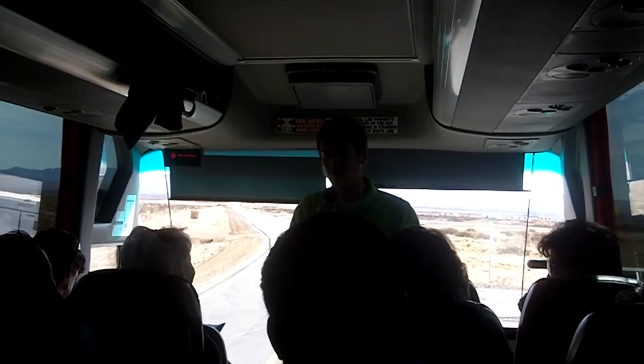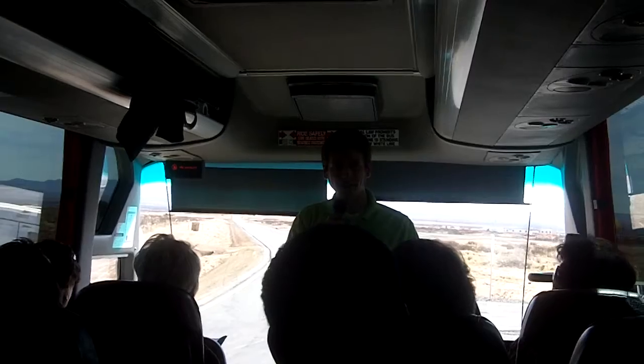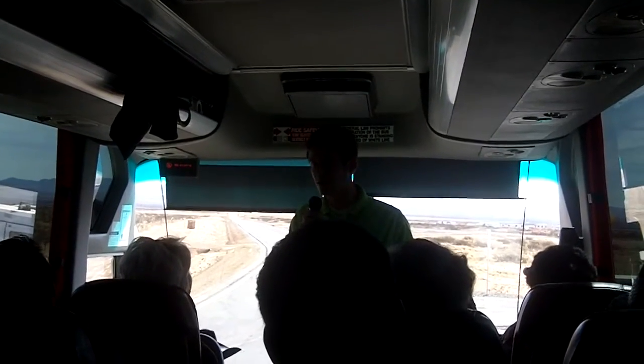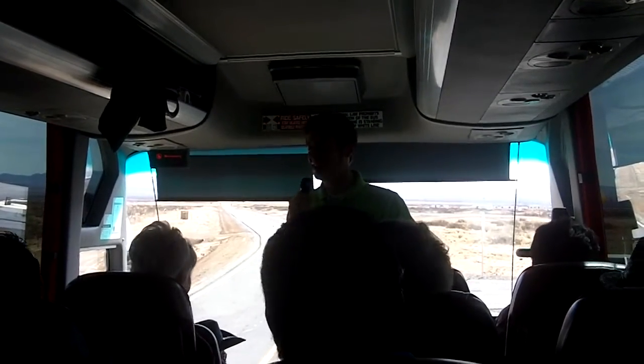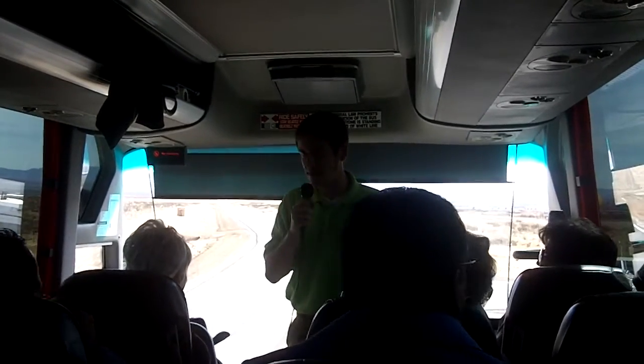That is part of the Spaceport property. This is 18,000 acres of State Land Office, state trust land that the New Mexico Spaceport Authority has leased for 99 years. And this is the first phase of development on the property.